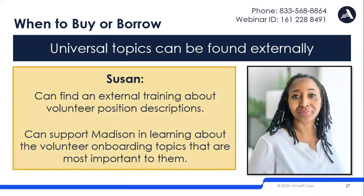Returning to our scenario with Susan and Madison, Madison could benefit from an external training around creating a volunteer position description. This is a training that Susan could pay for Madison to attend, either locally or online, as a lot of you shared in the chat. But she could also direct Madison to the courses on the VISTA campus, to borrow an existing resource created by AmeriCorps.